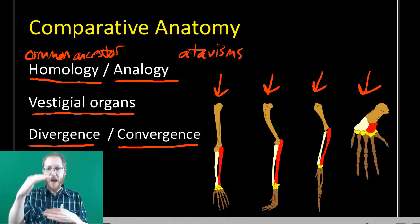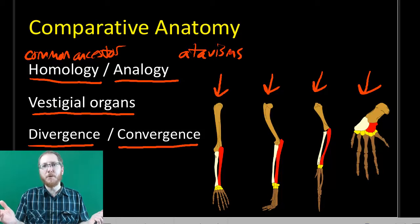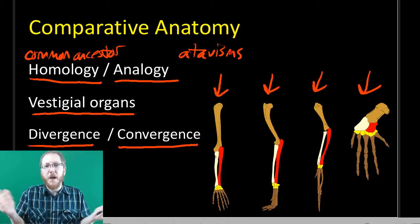Or people that have actual tails. And I believe in some cases they even have the musculature so they can wag it a little bit. So if you're a dog or a cat person, maybe a decent idea to look for that.